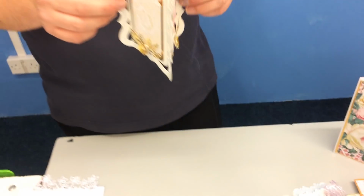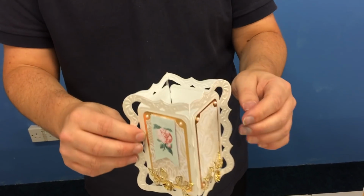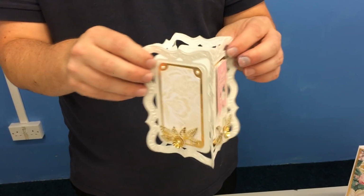Then on to our last project I'm going to share with you today. Now this isn't my idea at all, this is well and truly stolen, so I do apologise, but we used to have a lovely lady work for us called Jane, and she made one of these about 10 years ago when this die first came out.